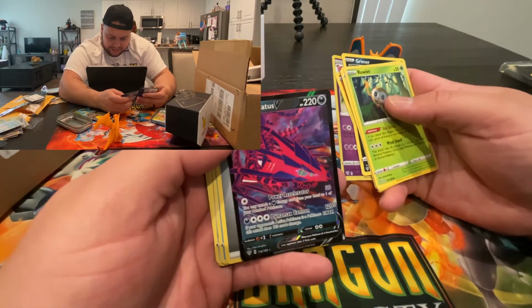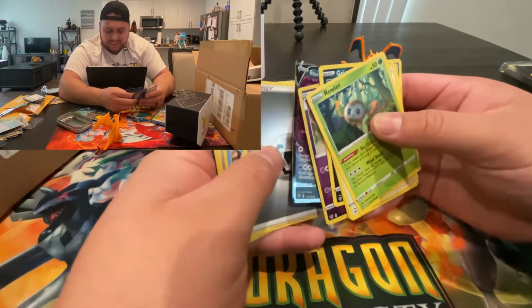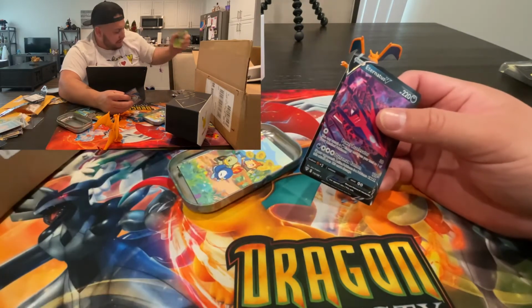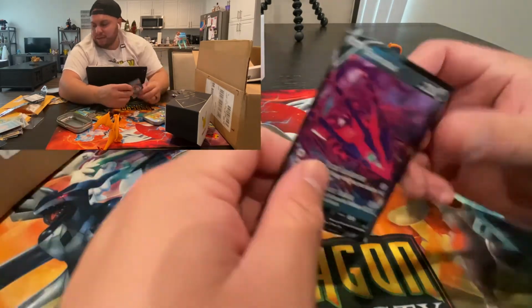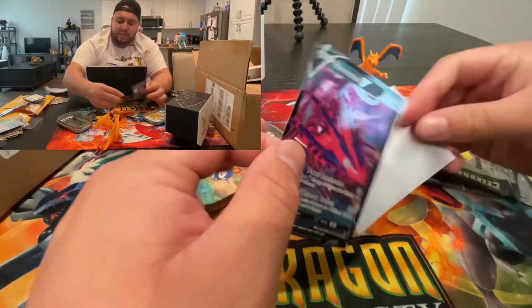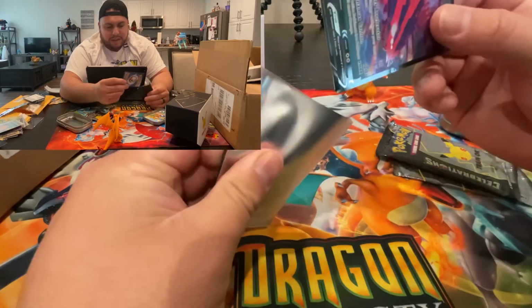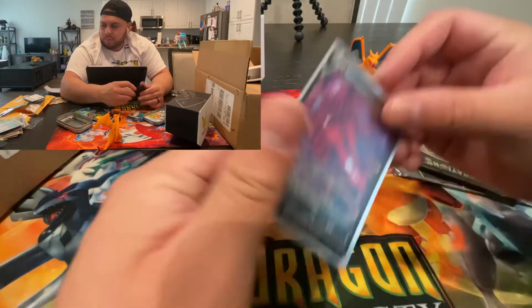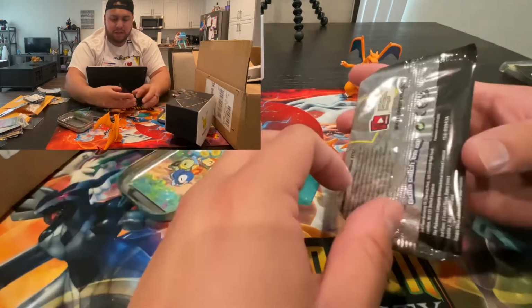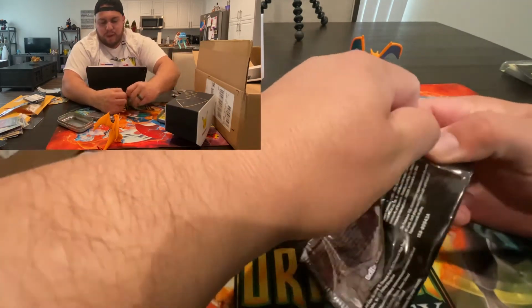And Eternatus V. Yo, we've gotten some hits, man. We have gotten some hits. I'm happy about that. So let's get this one sleeved on up. Add this to the Halloween section over there. Okay, minus the Venusaur. I love kids, but y'all ain't getting the Venusaur. Two more packs to go.